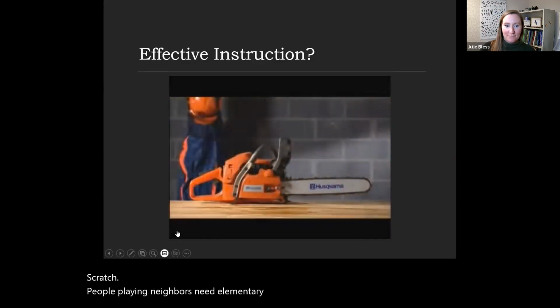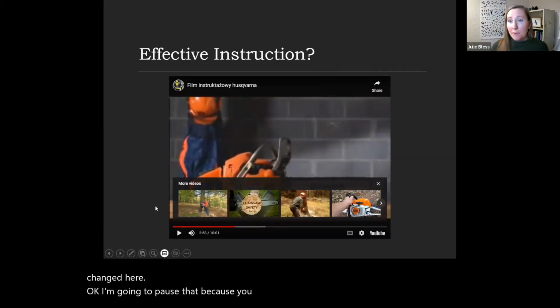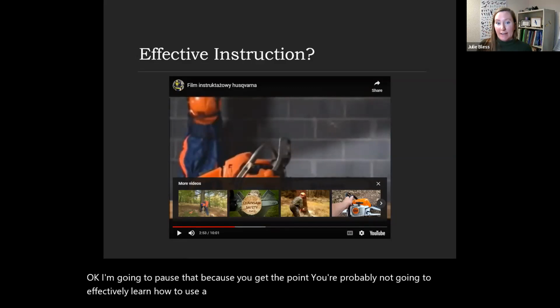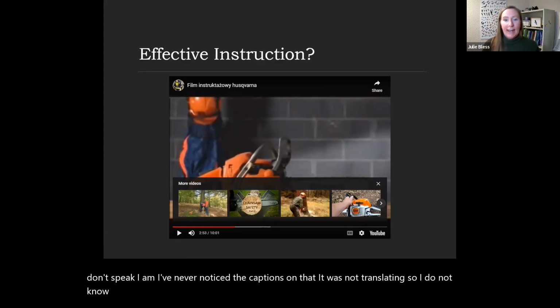Okay, I'm going to pause that because you get the point. You're probably not going to effectively learn how to use a chainsaw from someone who speaks a language that you don't speak. I've never noticed the captions on that. It was not translating, so I do not know what they were actually saying.